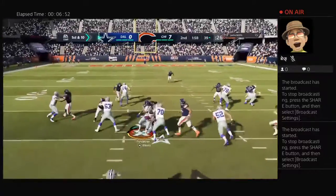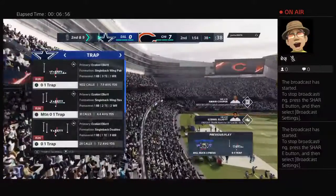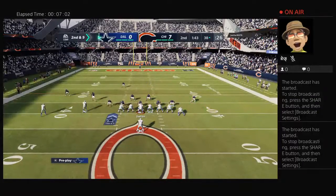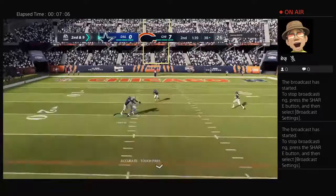A 1st down carry by Elliott. And they will only muster a yard here to the 38. Yeah, things were pretty stacked up there in the middle of the line. A lot of bodies, not much space. I think ultimately he was fortunate to get anything out of that run.